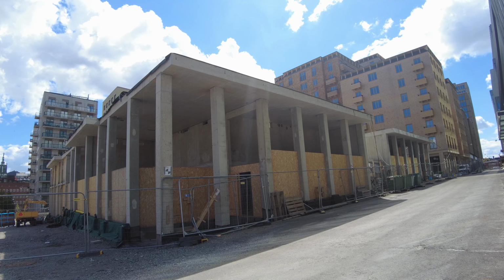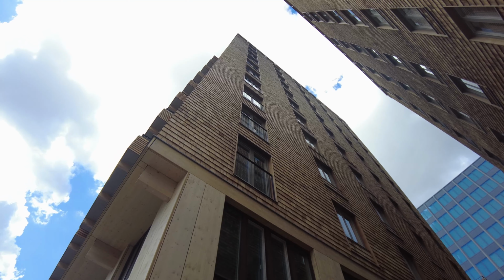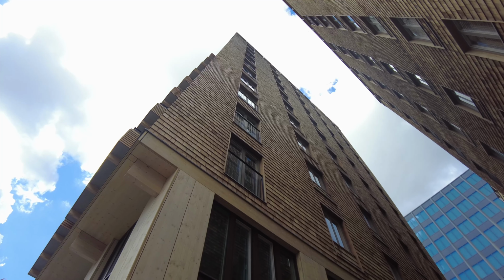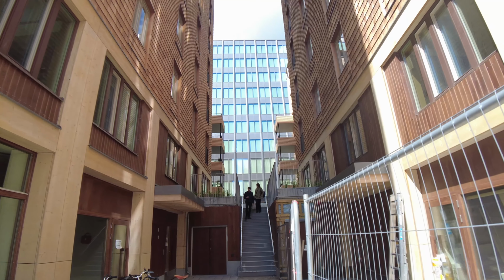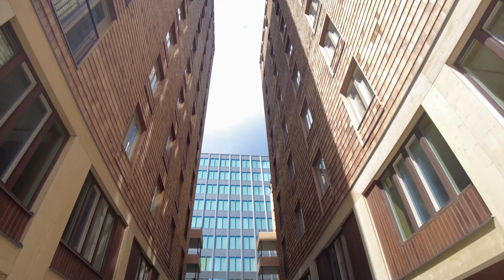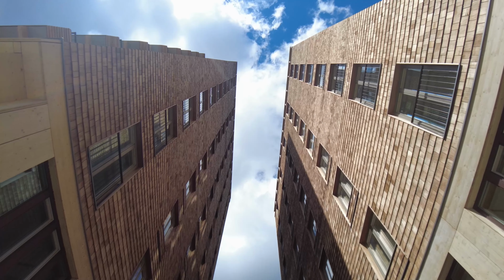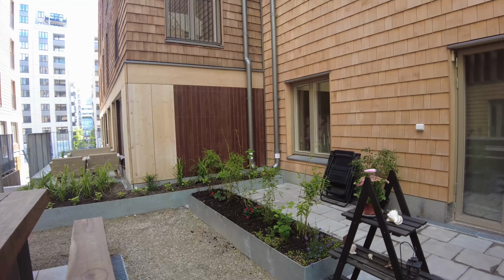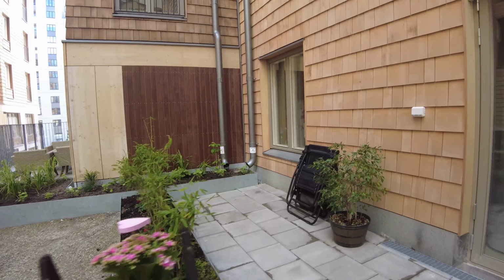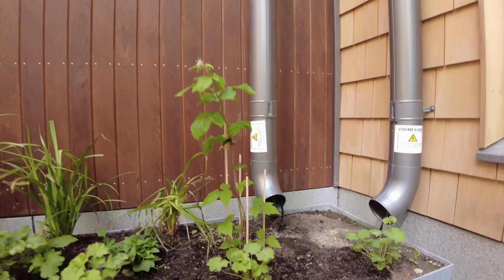But at the same time, there are lots of people who want to use wood, because today it's the material with the best climate impact when you want to build a house or construction, whatever. So we have to take care of the wood material in a better way than we are doing today, so we can reuse it and use it smarter, more resource efficient than we do today.